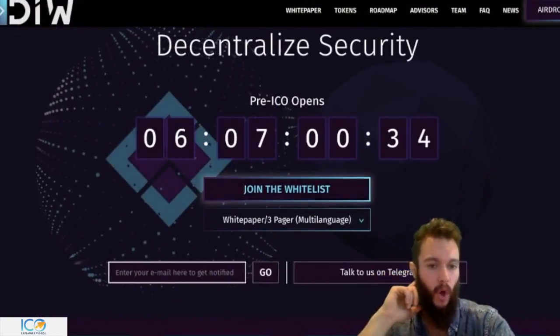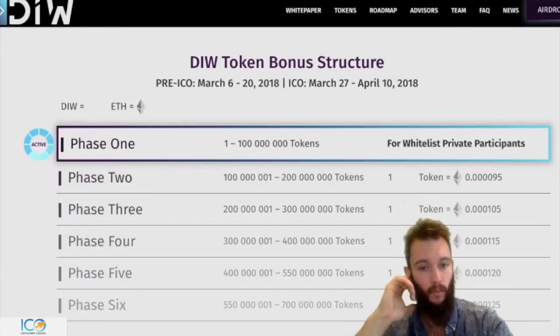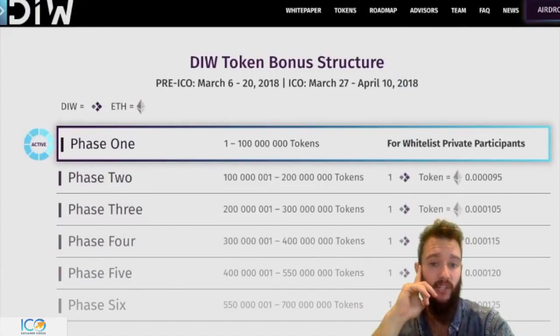Pre-sale ICO opens in 6 days, which is March 6th, carrying through to March 20th, and main phase ICO March 27th through to April 10th.